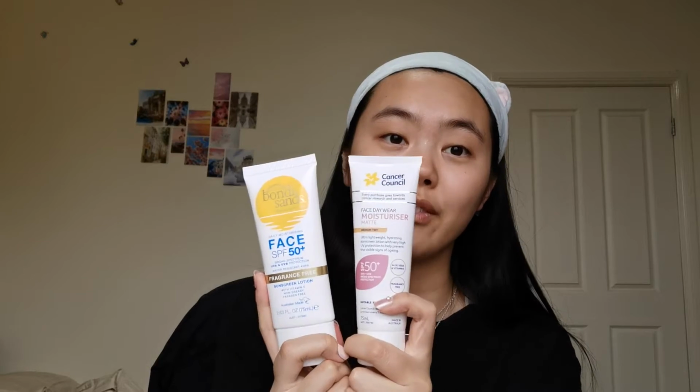I also just got into sunscreen not long ago because I used to hate the texture of sunscreen on my face. It is sticky, it leaves a white cast and I hated it. So this year I've been trying out so many new sunscreens and these two are my favorites of this year.